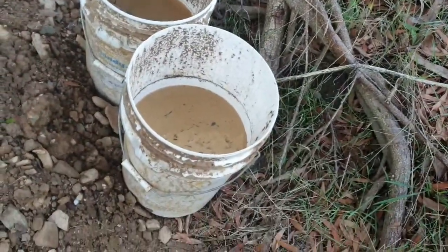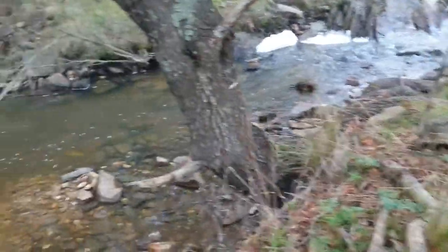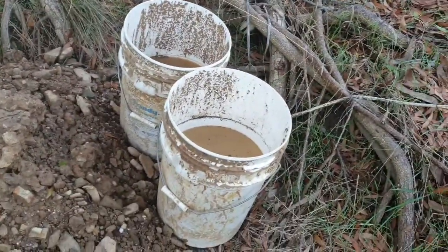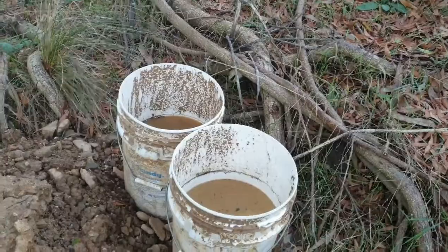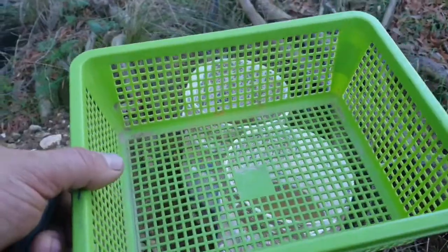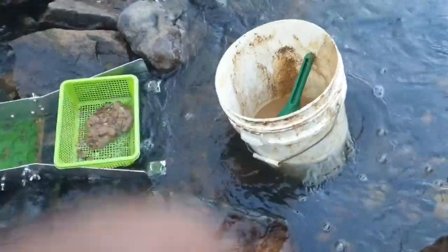I'll take these buckets out of here. Don't like rubbish in places like this. You know, it's a wonderful place. Got to keep our waterways clear of all this sort of plastic and crap. I understand people come down and prospect, but take your stuff with you. This is crazy. So that's going to be my first thing. I've seen that it's clay, so I'm going to put it into this and sit that in the sluice, and hopefully that'll break down the clay nicely, and we'll see how we go.